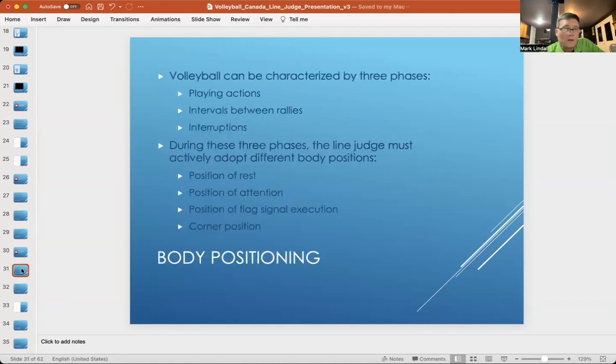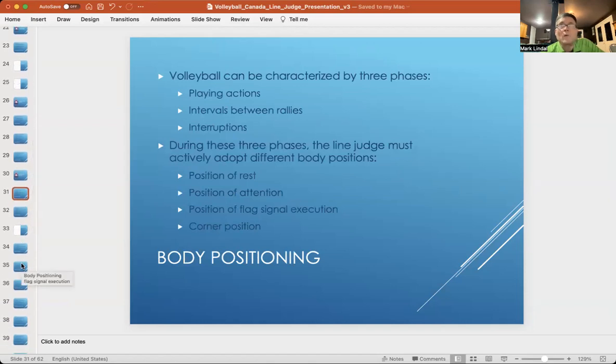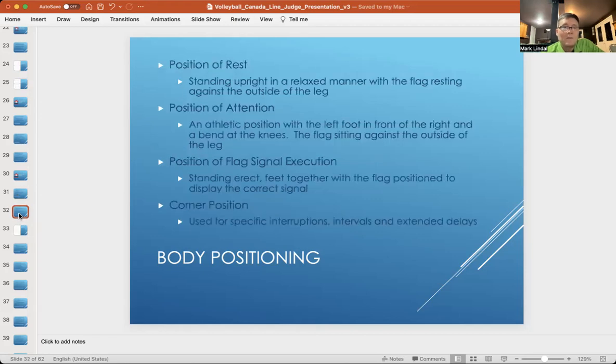During the match, and again, I'm going through these quickly, there are the playing actions, the interval between the rallies, and the interruptions. So you've got a rest position, the position of attention, and then the flag signal execution. That's an important thing to understand. When you're resting, you rest. When you're ready for attention, you get into a low position and anticipate where the ball is going to go, and then you execute with the flag. Okay, so the position of rest, maybe you're standing upright, position of attention, athletic position.